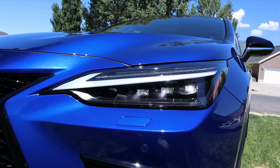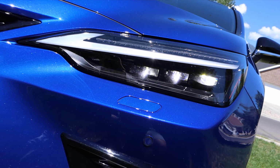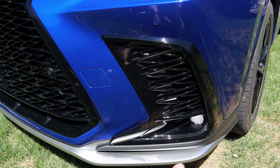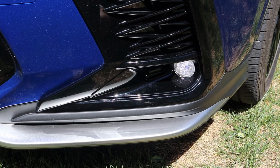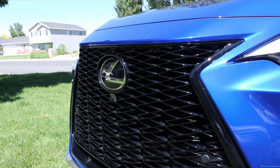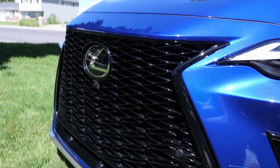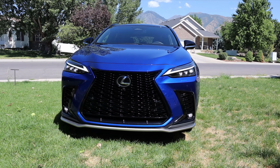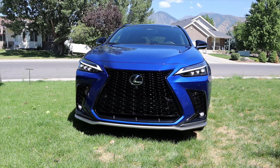Coming down below, you guys can see here the daytime running light, and then with the new style for the headlights, it definitely looks really modern and sharp. And then notice how this trim piece here is all blacked out, and then you've got the fog light there at the bottom. Parking sensors integrated into the front. Notice with the Lexus logo, you do have a camera there down below the logo. And yeah, the contrast between the blue and the darker elements looks really good. And I definitely love the overall front end of the new NX.